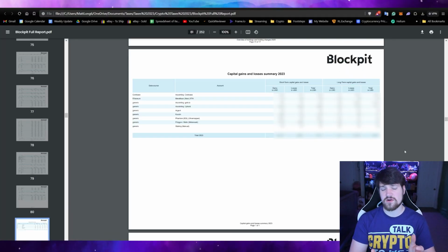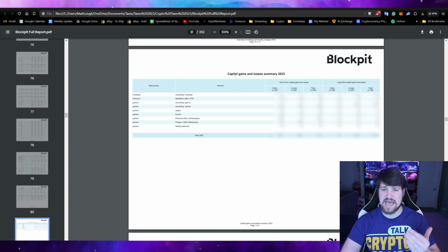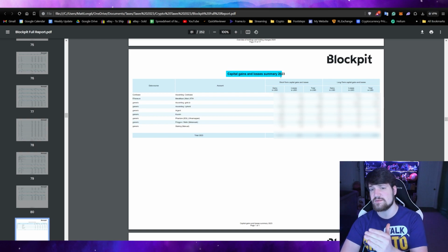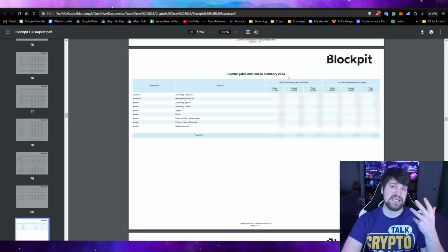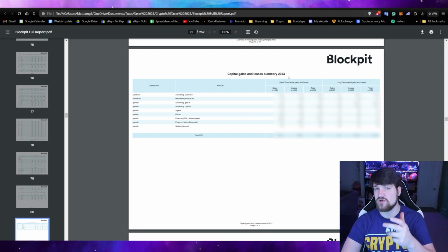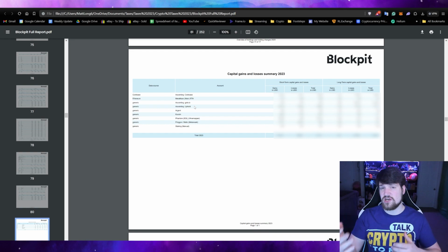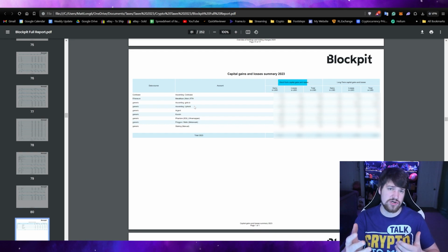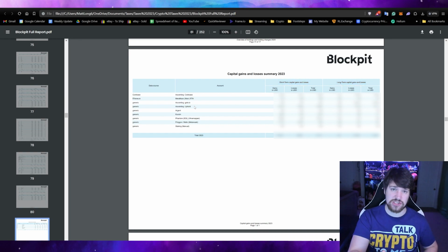So the first thing you're going to want to do is find this on your Blockpit's full tax report, where it says Capital Gains and Losses Summary 2023. And within that, find the exchange that sent you the Form 1099-B. In my case, that would be Uphold. And then note how much Blockpit says that you made in short-term and long-term capital gain tax with that exchange.